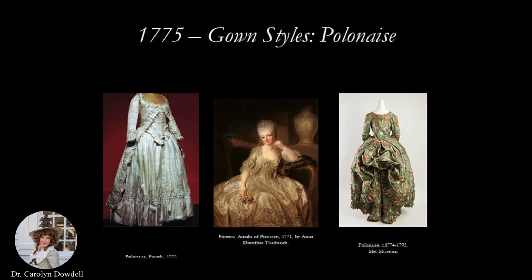The Polonaise is something else new. This style has also largely been misunderstood and misattributed in modern times, even by dress historians and museums. The Polonaise is characterized as being like a cross between a dress and a jacket. The front edges are attached around the neckline but are loose below. There are no waist seams, which is one of the most important aspects.